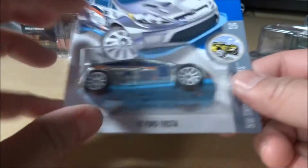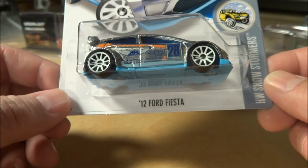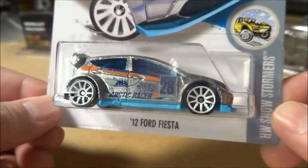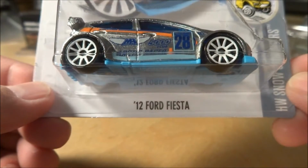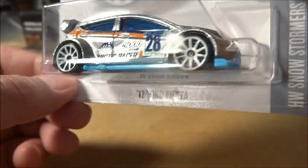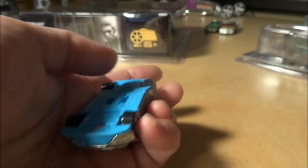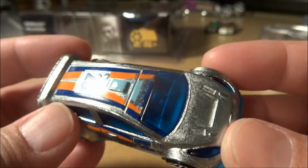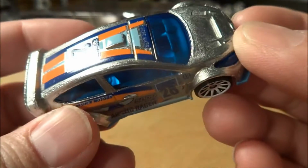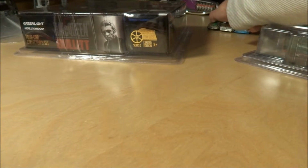And the third Zamac is one of my favorite castings. This, of course, is the 2012 Ford Fiesta, and it's got kind of the rally look. It says Arctic Racer on the side, 5000 Club. It's got the rally racing tampos there, the roll bar, and I think a light blue interior. This is part of the Hot Wheels Snowstormers. Must be a new line. But that's a very popular casting for me. I like the blue windshield there. So those are the three new Zamac for 2016.